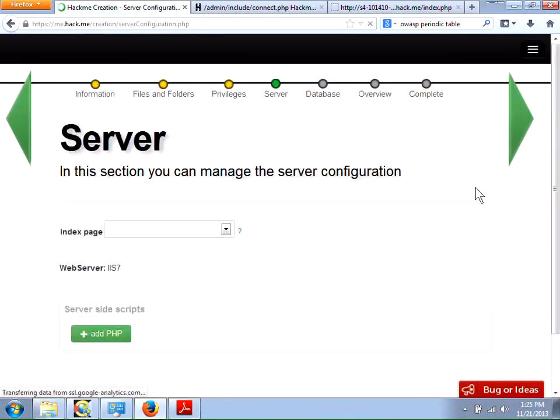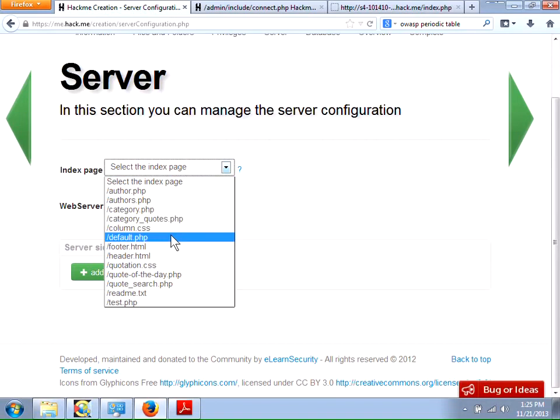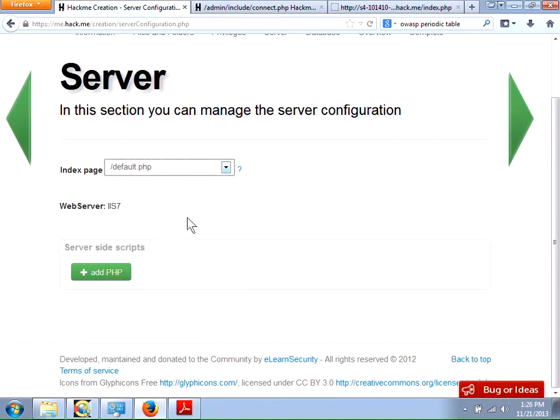So the next step is the server. This is an abstraction of the server configuration. Once we support more features, you will see more features here or more web servers. Basically, you will be able to decide on which web server you want this application to run, if you want it to run on Linux, if you want it to run on Windows. Right now, as I said, we support IIS 7, and you only find IIS 7. The index page is basically the default page that will be run once we type the domain name. Okay, so it's default.php for this case.